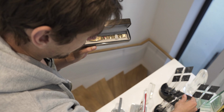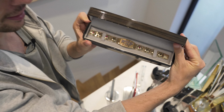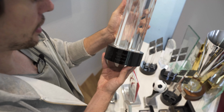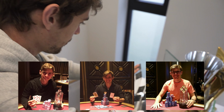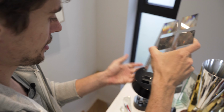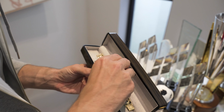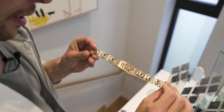So I won multiple high rollers. Before I get to the really amazing WSOP bracelet, these were high rollers I won in the area over the summer. I really like them. They're really heavy. They have a nice look to it as well. These ones they sent to me via mail. And then the 111K one drop. This is a really, really nice memory.